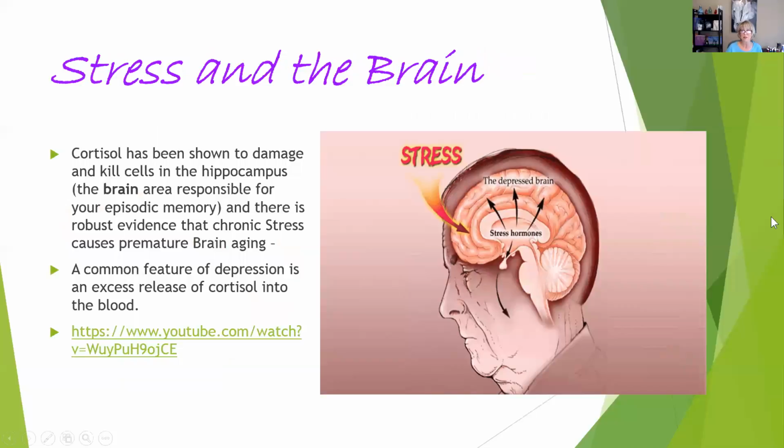So stress affects the brain. Cortisol has been shown to damage and kill cells in the hippocampus, and this is the area of the brain that's responsible for episodic memory. And there's robust evidence that chronic stress causes premature brain aging. A common feature of depression is an excess release of cortisol into the blood. So these are things that we want to do as much as we can to support our body's response to stress and maybe lessen the amount of cortisol that's firing all the time.